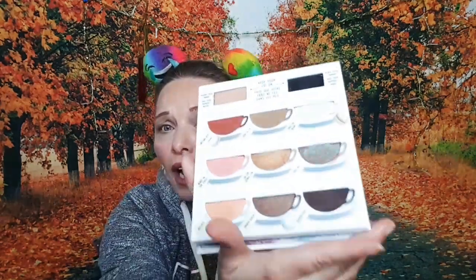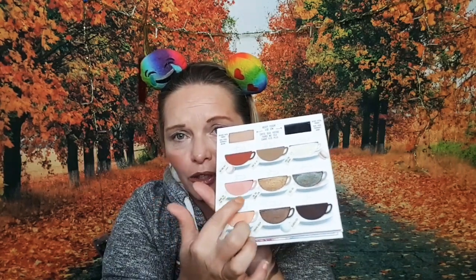You got 6 shades, but not big pans, in a big overpackaged palette. And the shape of these pans, I don't know, there's something about it, it annoys me. And that's my own personal opinion. It might not annoy you, and that's fine too. It's cute, but it annoys me.